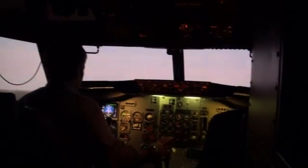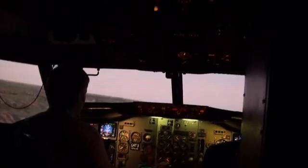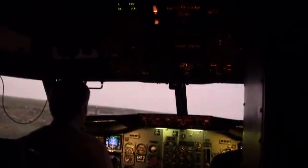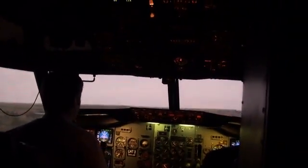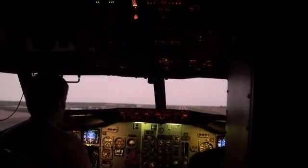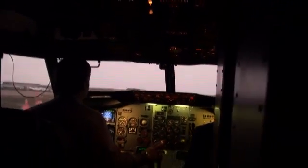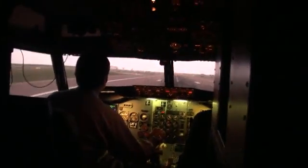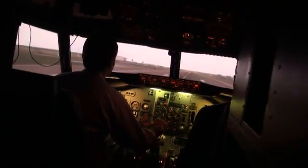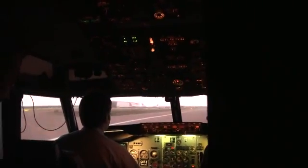Too low. Flaps. Oh, we haven't put the trim on. Yeah, ignore that, that's just finger trouble. Too low. Flaps. Too low. Flaps. Too low. Flaps. Here we go. Oh yeah. I recognize that sound.